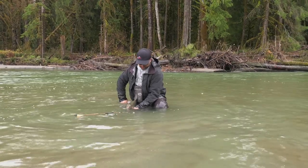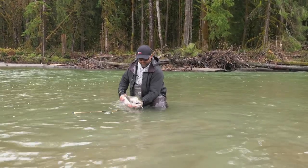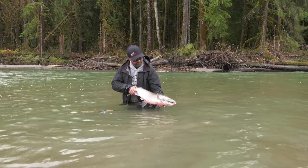You wanted that jig right in there. There we go. Barbless hook comes out. That's a big, beautiful coho right there.